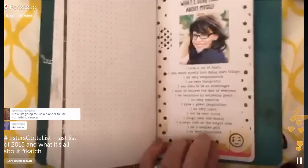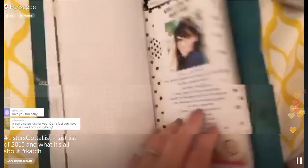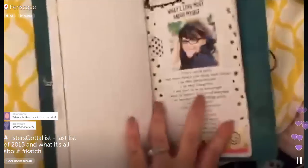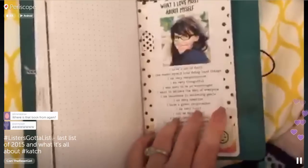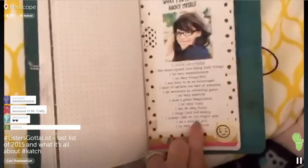And absolutely use a planner. You don't have to use an insert. In fact, inserts are kind of funny because they start getting very chunky monkey. Look, they're ridiculous, right? This whole book is in this one traveler's notebook. I personally like how thick and chunky it is, but yeah, it's awkward. You probably couldn't put more than one insert in there.